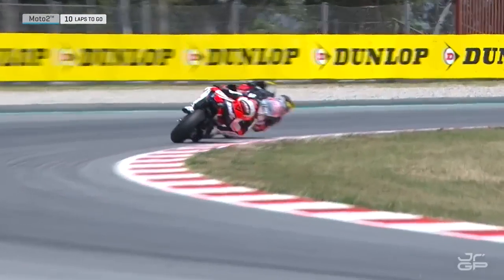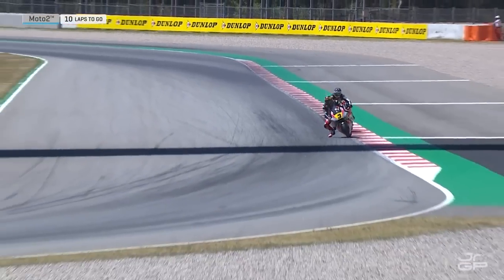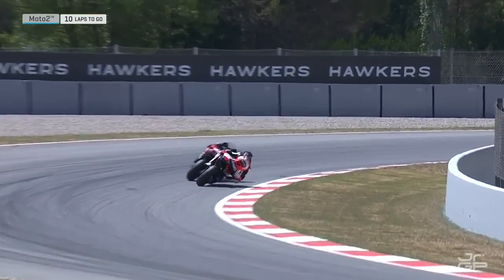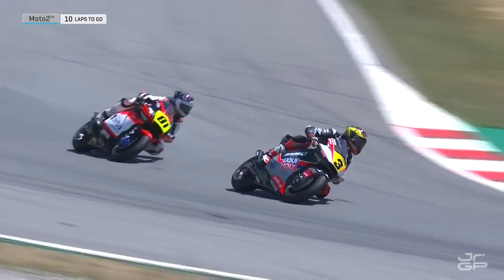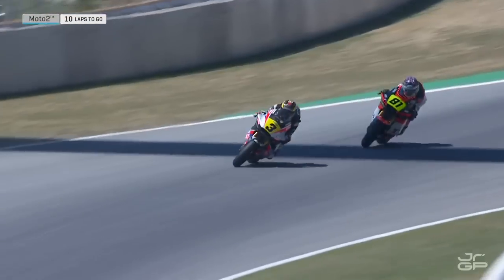Of course, Aegis, a rookie in this class, still only very young on his road to hopefully MotoGP. So yeah, it's a good idea for him to stick behind Lukas Tulovic, very experienced, learn from him. And if he does feel like he has the pace, then maybe he can wait until there's around 5 laps to go, just to learn from him, minimise the tyre wear, minimise what damage he's doing to that rear tyre especially. But he's locked onto the back of Lukas Tulovic.